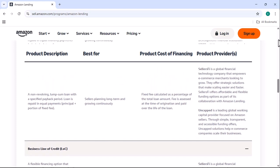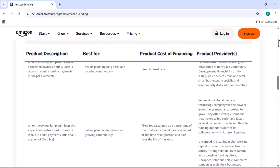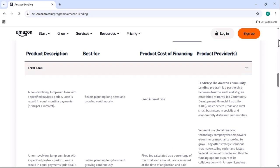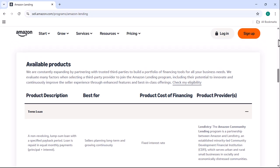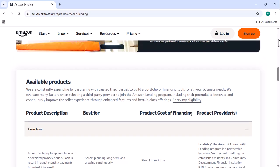5. Repayment history. If you've taken out Amazon Lending loans in the past and repaid them promptly and completely, that builds immense trust. A stellar repayment history demonstrates financial responsibility and significantly increases your chances of receiving larger and more favorable offers in the future. It's like building a credit score specifically within the Amazon ecosystem.